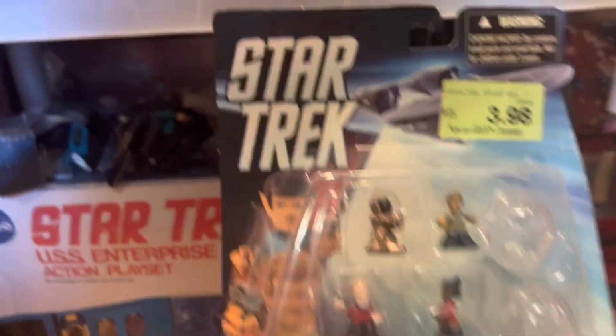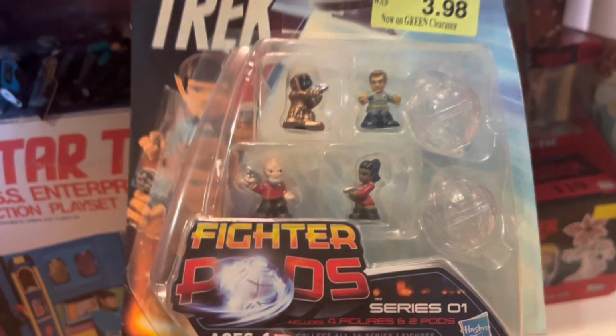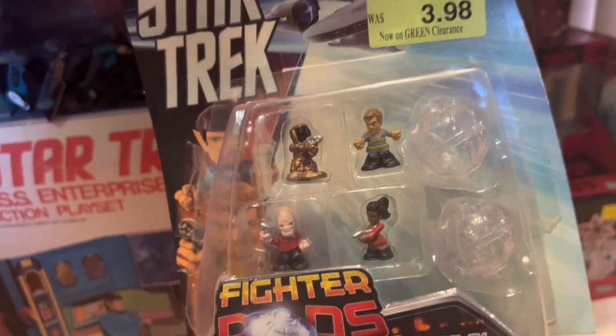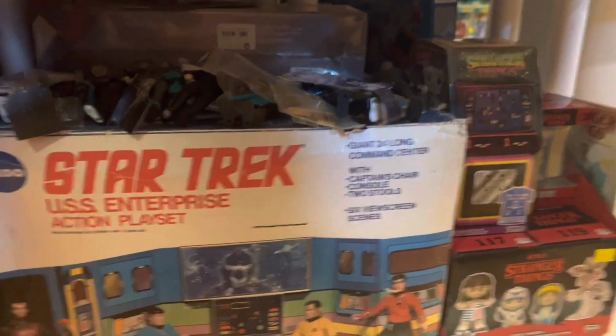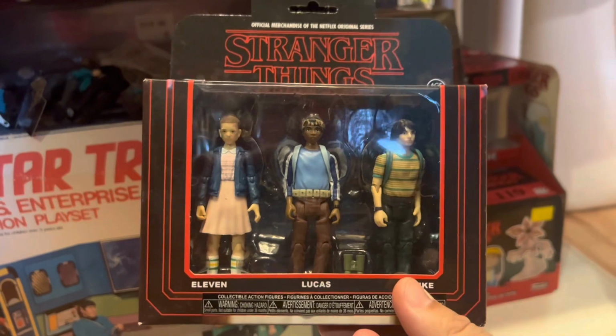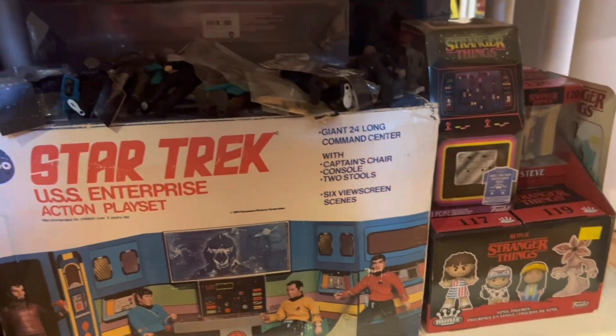Now here we have these Star Trek fighter pods. I think I got them on clearance for like $1. They were super cheap because I didn't know what they were, but they're worth about $10 each now. And coming up next, we have another 3-pack of Stranger Things figures. This one has the Eleven figure in it, and it's worth about $30.